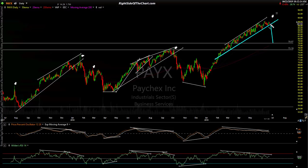The benefit of taking a breakdown shortly after it happens, number one, you want to see that being an impulsive breakdown. What does that mean? Pretty good move through there, and ideally you want to see the stock dropping on 1.5 times or better volume. Not always necessary, but it helps. And so that gets you the best entry price, but you also run the chance of taking a whipsaw signal like this right here, for example, where the stock snaps back up.